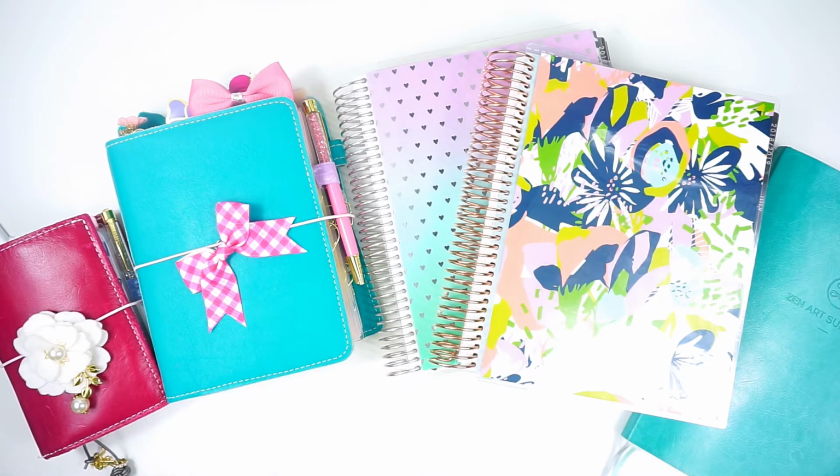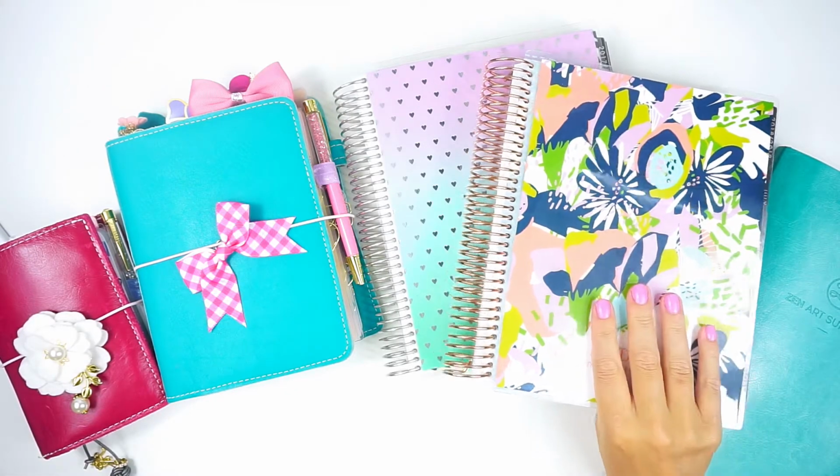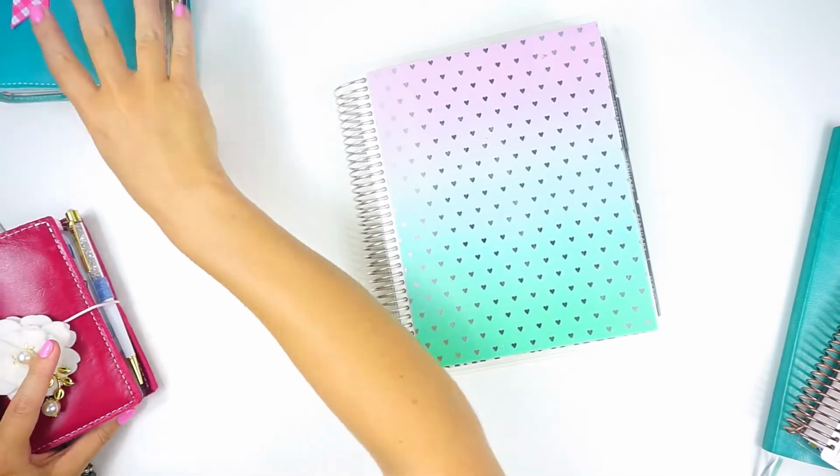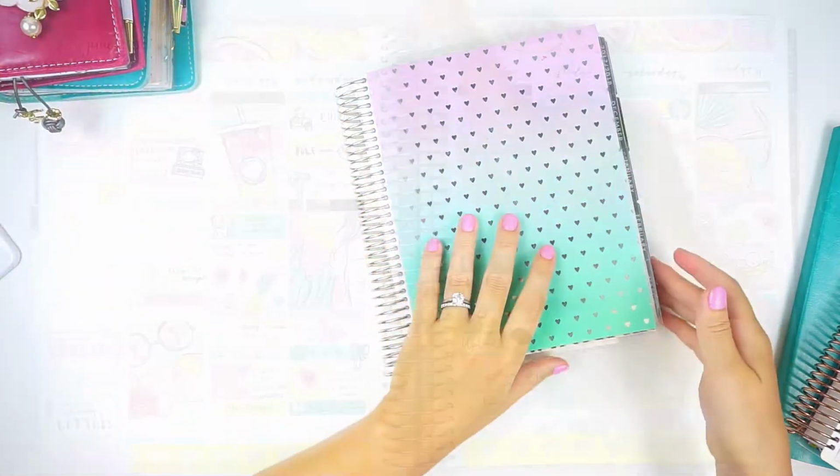But I also thought this would be a good opportunity to check in and show you what is going on with my planner system. You can probably see I have a lot of planners on my desk right now, and how I have been using them and how I'm going to be using them. So I have some really fun things coming up. We can just jump in with my Erin Condren first, and then I will get into these traveler's notebooks.